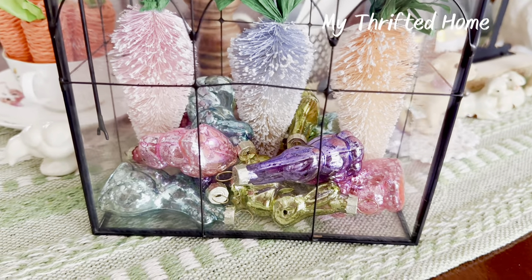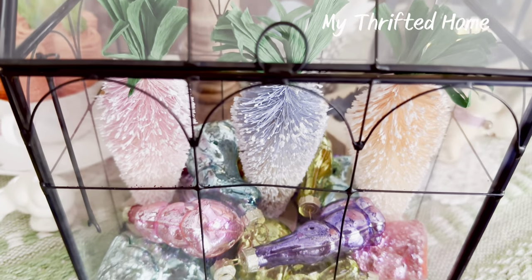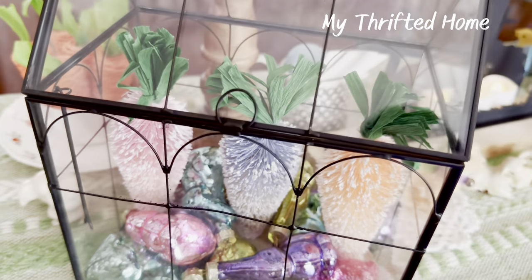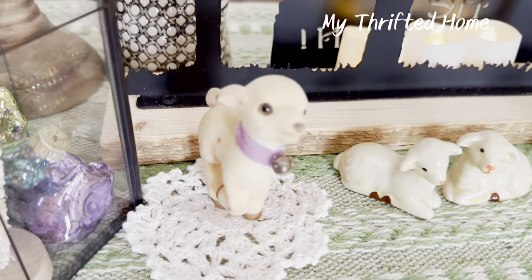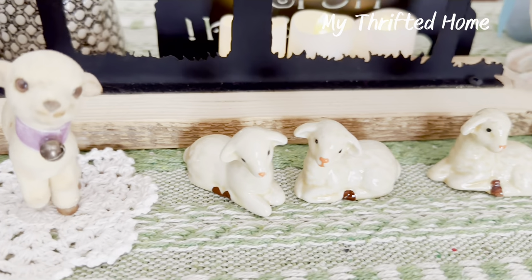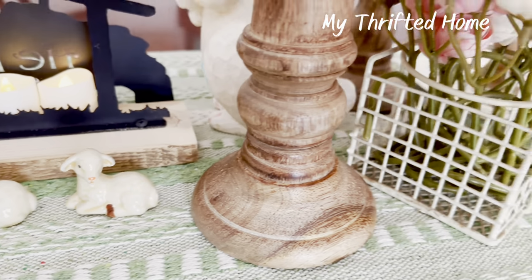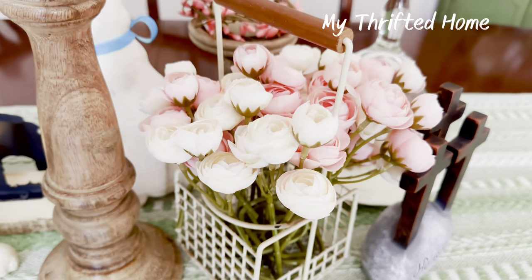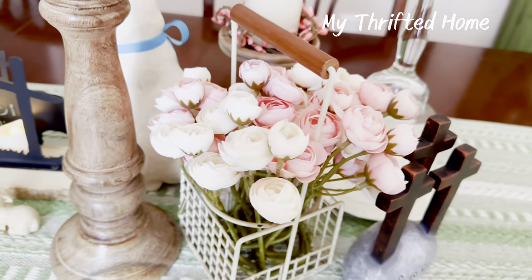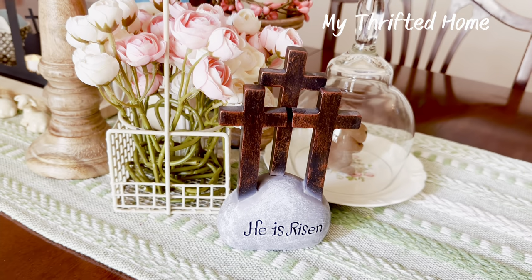And I just love it, filled with Eastery things. Little glass bunnies and bottle brush carrots. Then over here we have a little lamb. He's a little worn for the wear, but he came from eBay. And then these three little guys came from Hobby Lobby. And this basket came from an estate sale with more flowers from Amazon. And then I believe this also came off Amazon.